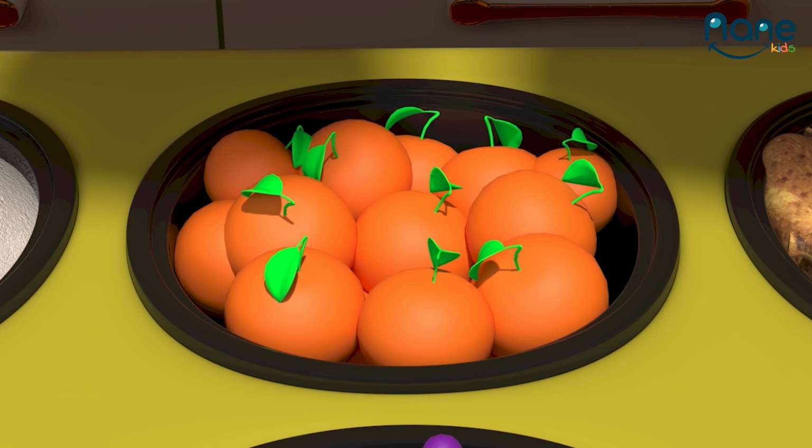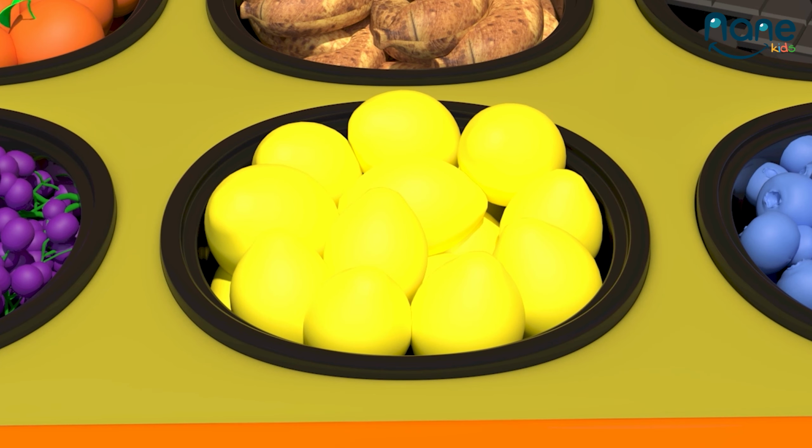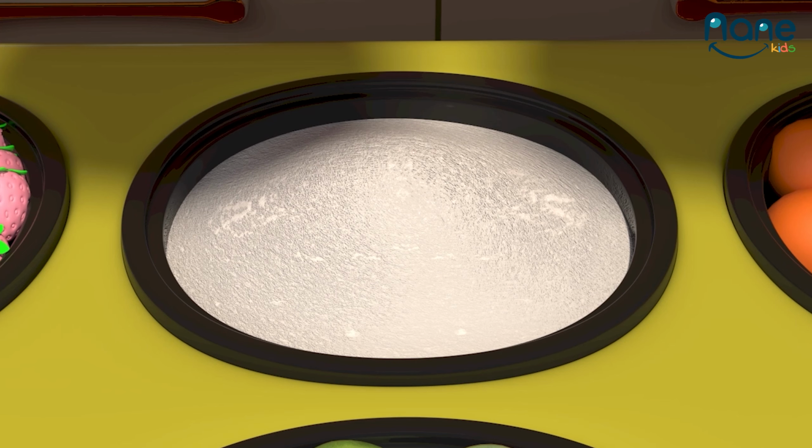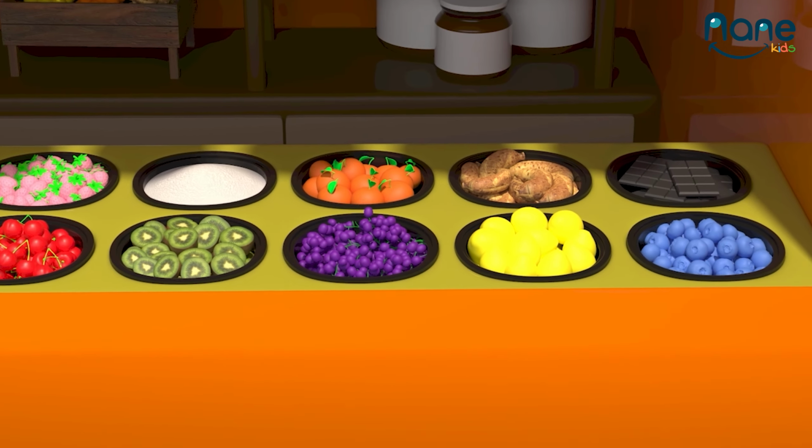Red and orange, green and blue, pink and yellow, purple too. White is a kind of color too. Black and brown for me and you.